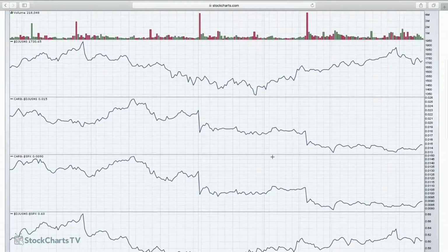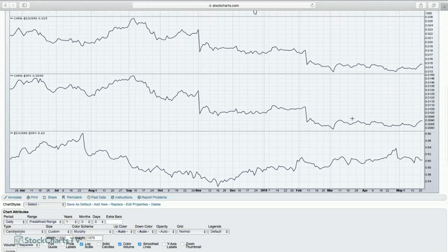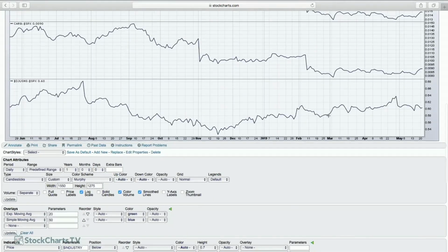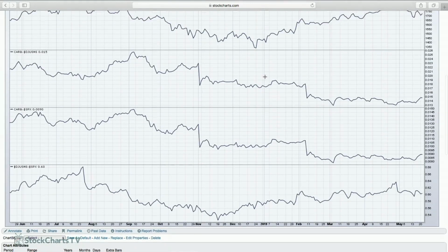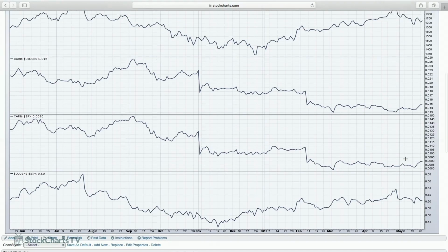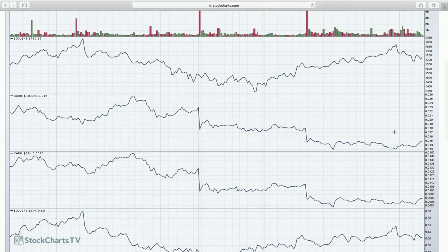You're in actually a group in the internet space that had been performing pretty well, and relative to the S&P 500, the group's been performing well. But Carbonite, you can see relative to the internet group and relative to the S&P 500 has been poor. Now it is starting to come back up on a relative basis.